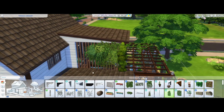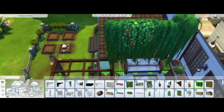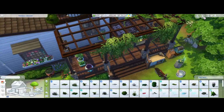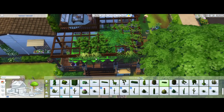So you can see I'm adding these regular wall plants, and adding those on each side makes it feel a bit more full. Romantic garden stuff. So there's base game, there's debug, romantic garden stuff in this little section here. But as you can see, when you start placing them on both sides, it makes it feel like there's vines entangled and embedded in that lattice work, which I think is really cool.